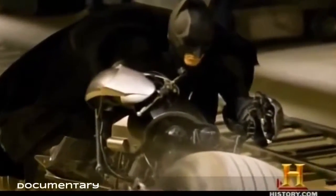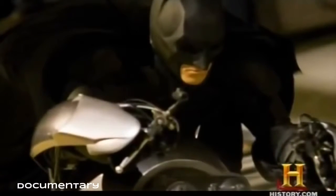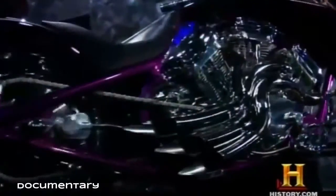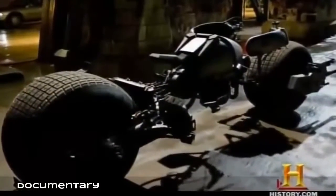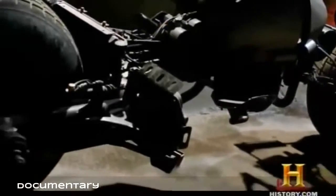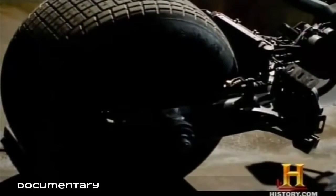Besides the way it's steered, the Batpod is also unique in the way it's propelled. Well, the thing that strikes me the most about this is that where you would expect the motor to be, it doesn't exist. It's not in the middle of the bike. A standard motorcycle has a single engine in the center of the vehicle. On screen, the Batpod is intended to have not one, but 2 engines. And amazingly, one is tucked inside the hub of the bike's front wheel, and the other inside the back wheel.